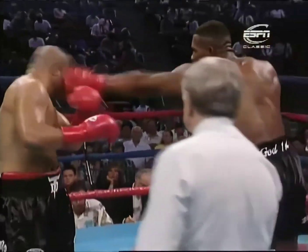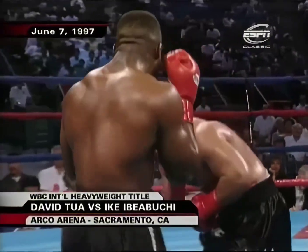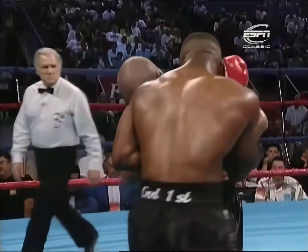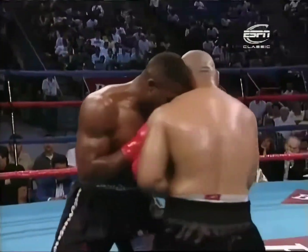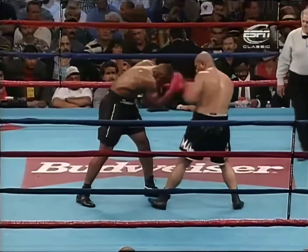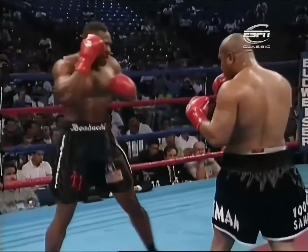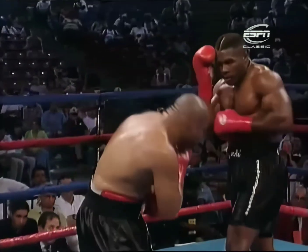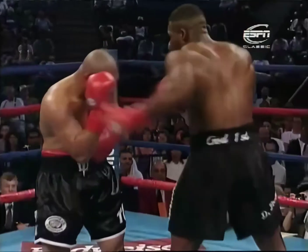But Ibeabuchi's got to stay with that jab on the outside. It's not rocket science how you need to beat Tua. I don't think knocking Tua out is a very realistic thing. Looking at Tua's previous fights, anything can happen, but you want to go with the best possible chance. Early on here in this third round, that best possible chance for Ike Ibeabuchi comes in the form of that jab. He is committed to it early on. Left hook from David Tua, glancing blow. Tua now, double jab of his own, trying to get to the inside.